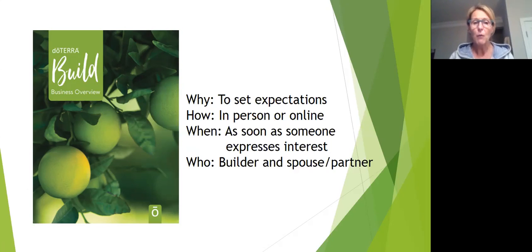So why would we want to use this business overview? To set expectations, of course. If we have somebody we're working with and we get off on the wrong foot and we don't know what their expectations are, how can we help them? Sometimes our expectations are not their expectations, and sometimes we put our expectations on them, and that's not fair either. So when someone tells you they want to build, it's a really good idea to sit down and go through this brochure with them so that you can set appropriate expectations for both of you.